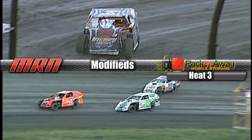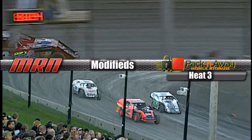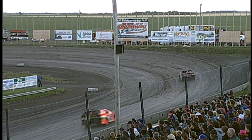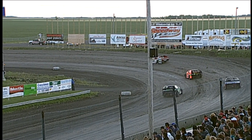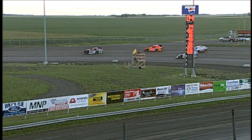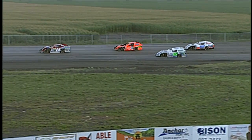And something happened there on turn number 2. 2 cars trying to get around. Oh, we've got a yellow flag. So once again, we'll go back to the last completed lap. We'll sort out who's in 1st, 2nd, 3rd, and 4th for you.